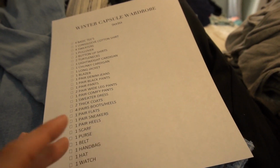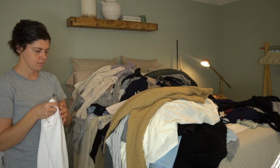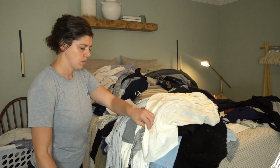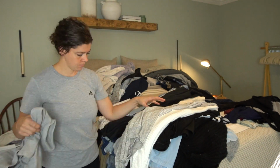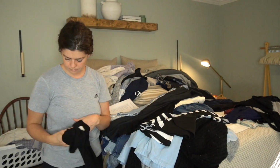So basically, I'm going to just go through each pile and figure out what I want to incorporate within my capsule wardrobe for the winter time from that pile. So I'm going to just go ahead and do that now and then add all of those clothing items for my winter capsule wardrobe to my clothing rack.